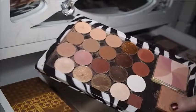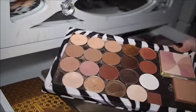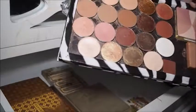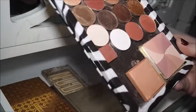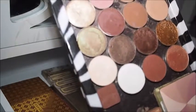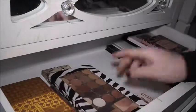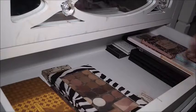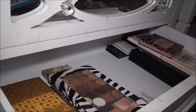Really like this, and the reason I want to put it in a palette like this is just so I'll get use out of it. I want all my Benefit blushes together, making my own palette from the Benefit blushes. This one has barely got any use, and that's why I've done that. And yes, I am wasting money on the packaging and stuff, but I don't really care about that at this point, as long as I'm getting the use out of the actual product.